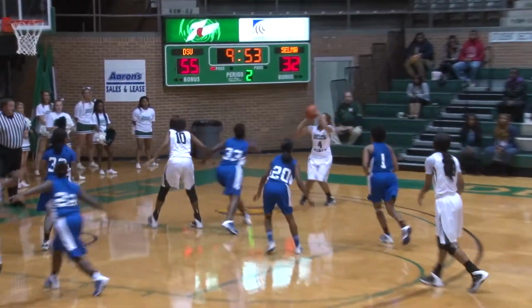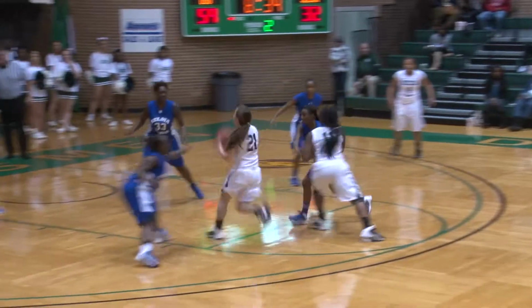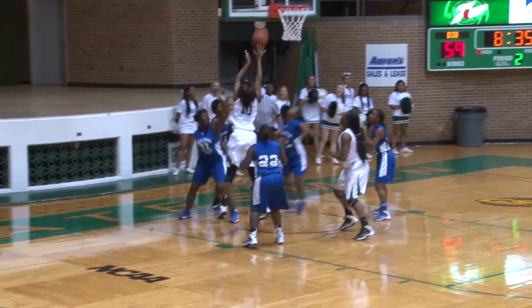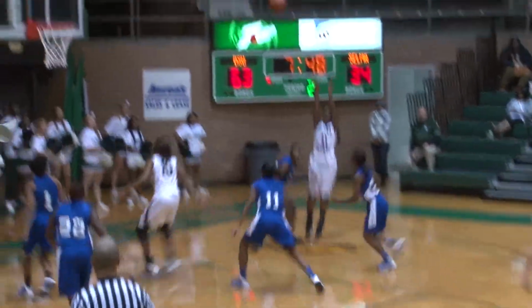Alexis Ross unguarded, just inside the arc, plenty of time. She sinks the jumper. 57-32 DSU. Stewart again with the rebound and put back, using her long arms to grab the ball. Ashley Brown open now. Another nice jumper for the Lady Statesmen.